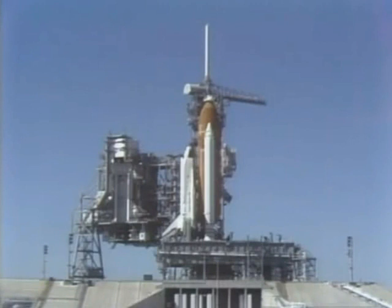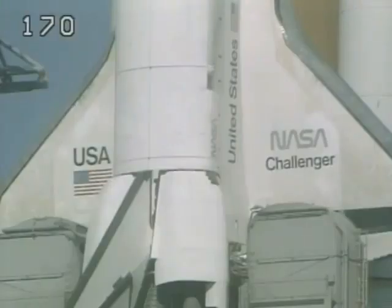T-minus 8 minutes, 30 seconds and counting. The flight instrument recorders are turned on. Mission control has turned on the auxiliary data system. This package collects data from the aerodynamic information coming back as the orbiter flies through the atmosphere.